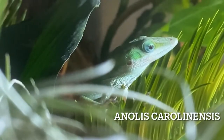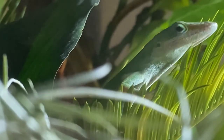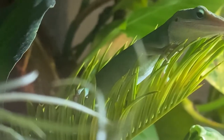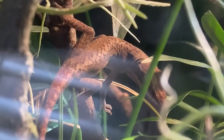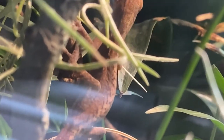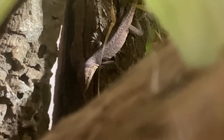Last, we got the anoles, or the green anole, or the American chameleon. They're not chameleons, but are called that because of their ability to change shades of greens and browns to match their surroundings. The frogs and geckos can do this too. In fact, a lot of species of reptiles and amphibians can do this as a form of communication and camouflage.